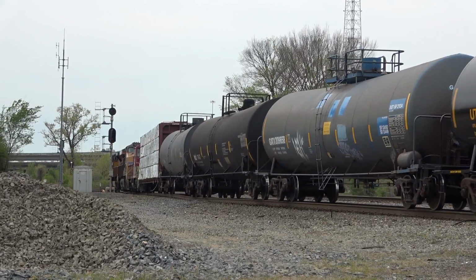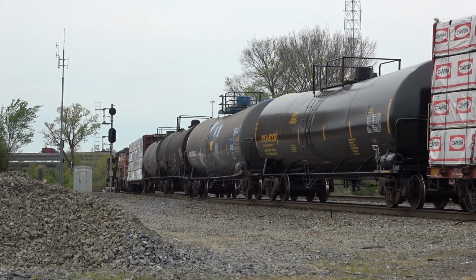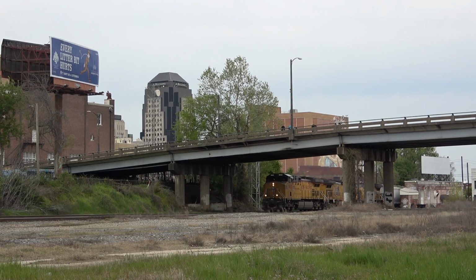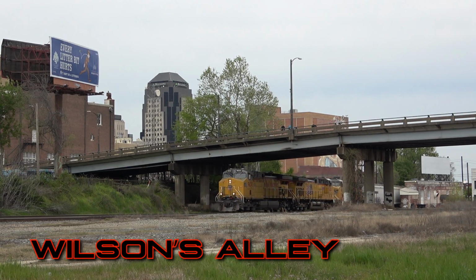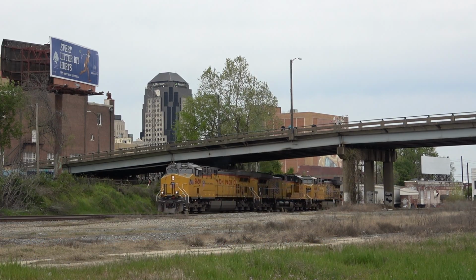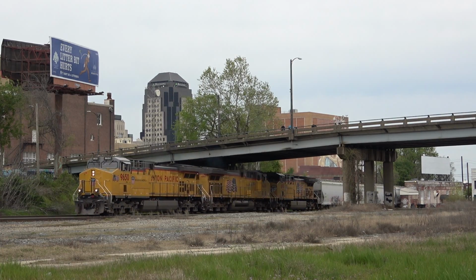At the former site of Shreveport's impressive Union Station, which is now known as Wilson's Alley, MPB-DI is making its way to the DFW metro area. Leading is UP 9650, a C44-9W. While still common to see on roads such as Norfolk Southern, it's not every day you see one of these leading something on the UP, let alone in the new revamped paint scheme.